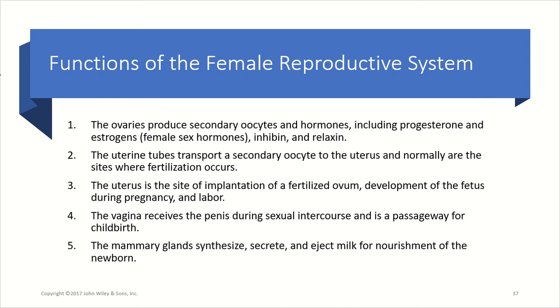Functionally, the female reproductive system has 5 main jobs. The first is that the ovaries produce secondary oocytes, those eggs essentially, as well as hormones. This includes the production of progesterone as well as estrogen, which are both female sex hormones. This is also going to include the production of the hormones inhibin and relaxin.